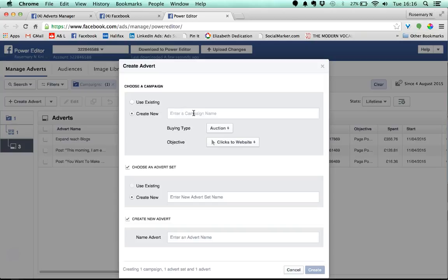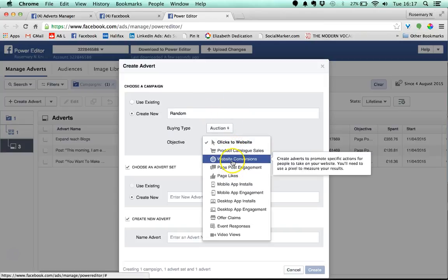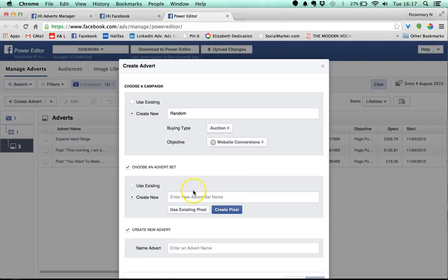So you enter a campaign name. So let's just say for now, I call it random. You can call it whatever you like. And as I said, I do like to use the website conversion, okay? And then I come to create a new advert set just by giving it a name. I will call it random again. And remember, only you will see this, so it doesn't really matter what name you call it, so don't get stuck on names.